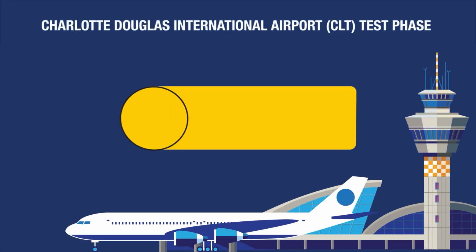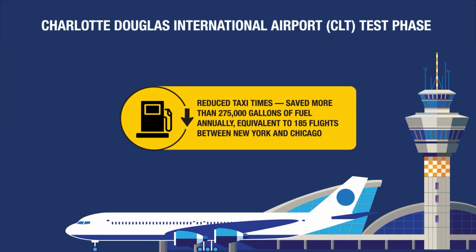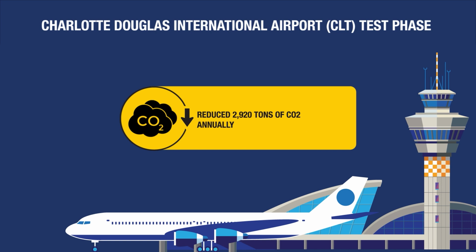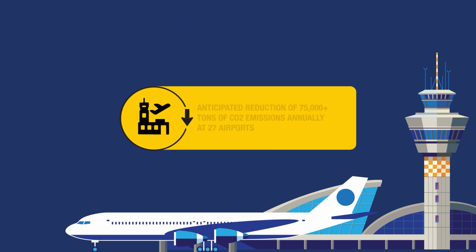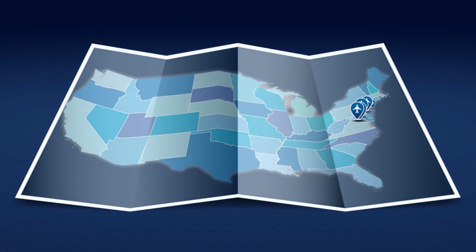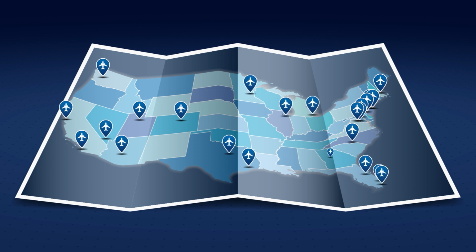The benefits include millions of gallons of fuel savings, reduced flight time, including waiting time on taxiways, and the elimination of more than 75,000 tons of CO2 emissions every year. The FAA will deploy this new surface management concept at 27 hub airports across the country.